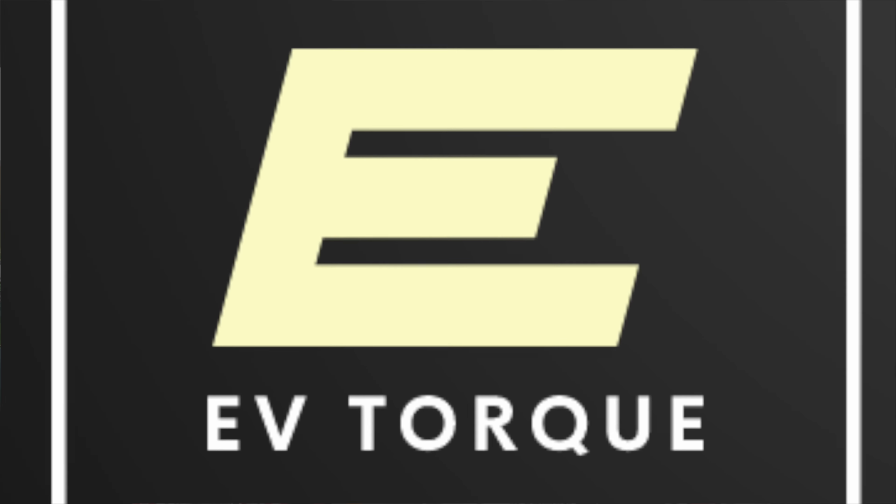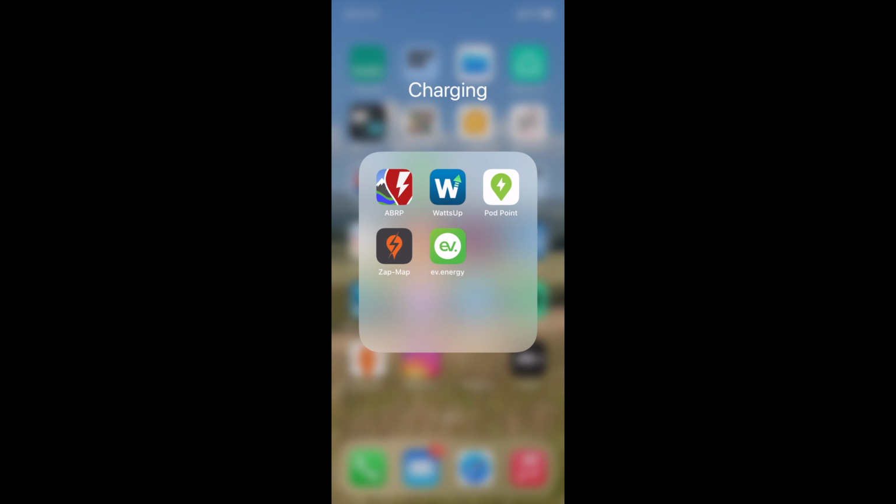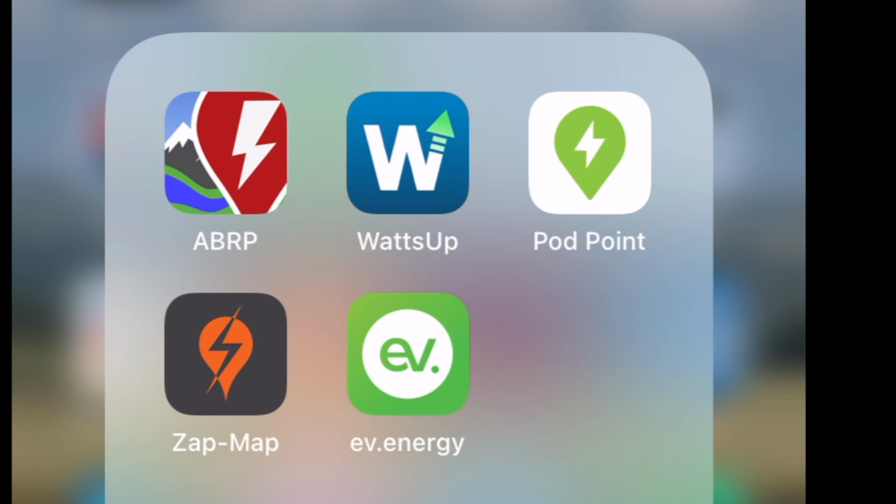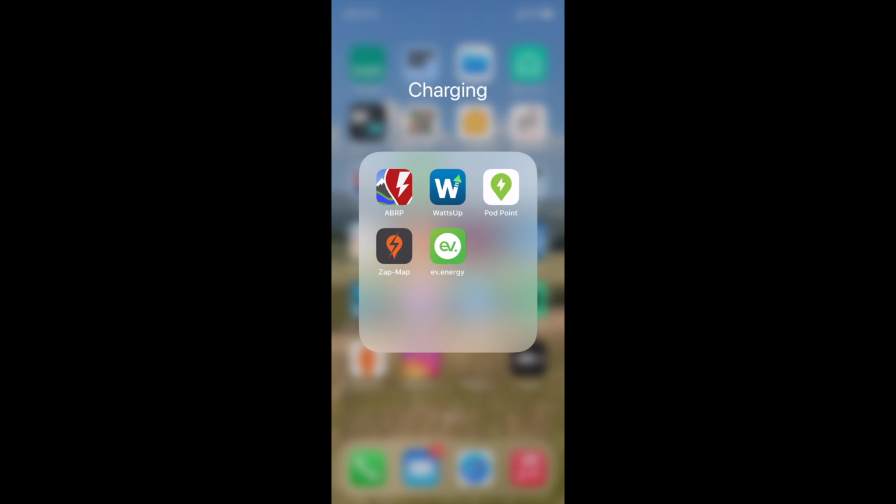Today, I'm going to show you which apps you need for your EV or Tesla, and I'll show you which ones I use. Do you need 10, do you need 20, or can I get away with 5? Stay tuned, I'll let you know. So these are the apps I use, and we've got ABRP, WattsUp, PodPoint, Zap-Map, and ev.energy. I'll go through each of them, just give a quick overview.